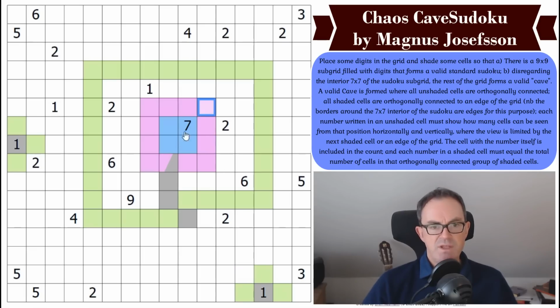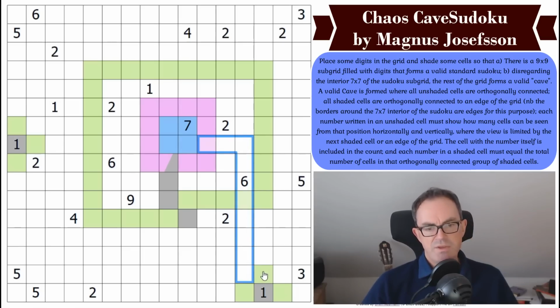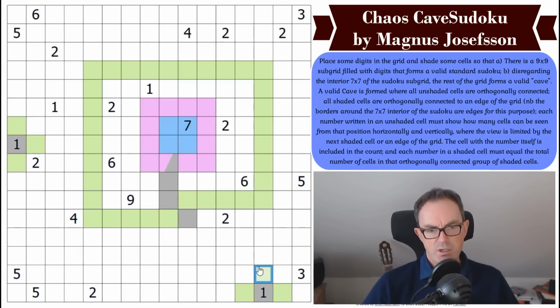So maybe if this was the grid, this wouldn't be possible in this particular example, because it would take more than 9 orthogonal steps to get from here to here. But of course, this doesn't need to be the Sudoku grid. The Sudoku grid could be much closer to this cell. So, right, this joins the Sudoku grid. Let's ignore the 9 restriction for a moment. But then this green and this green can loop right around the Sudoku grid, and that would be fine.